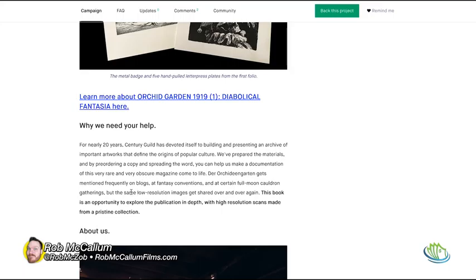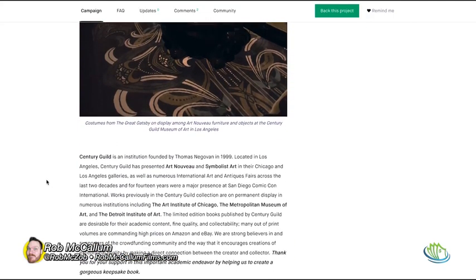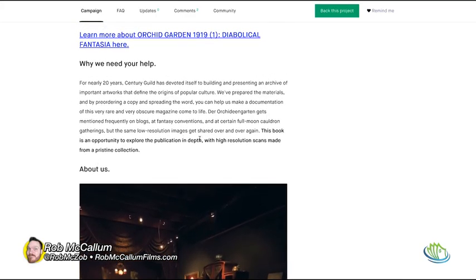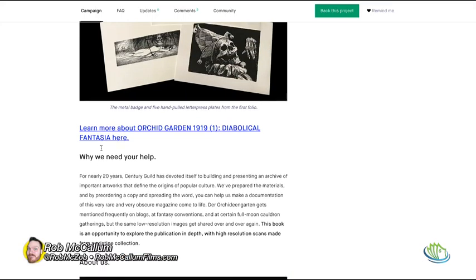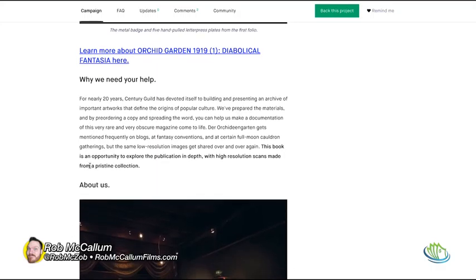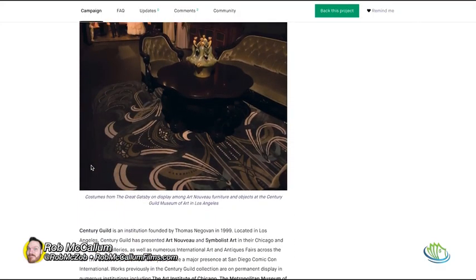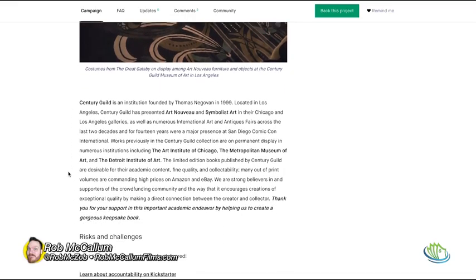Orchid Garden gets mentioned frequently on blogs, at fantasy conventions, at certain full moon cauldron gatherings, but the same low-resolution images get shared over and over again. The book is an opportunity to explore the publication in depth with high-resolution scans made from a pristine collection. So it didn't really say why they need your help. It just says why it's important. And that's unfortunate. They should say that without your help, we won't be able to do this. It costs a lot of money, more than what we can do because we're a non-profit organization or something of that effect. It didn't really ever get to that.